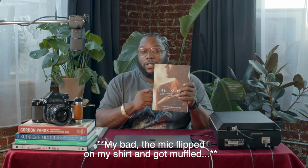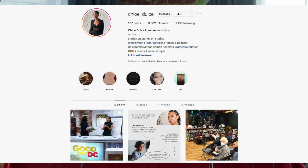Today in the mail, sorry about the beeping, the Bronx. But today I actually got a book from an acquaintance of mine, Chloe Dulce. I can't pronounce the last name. Sorry about that, but it's Chloe Dulce on social media. She reached out to me last year and asked me if I would be able to make some portraits for her new book that was coming down the pipeline. She told me what the budget was and what the actual vision was for the book, which is to create a book of intimate stories from Black women regarding motherhood, self-identity, healing, and self-trust.